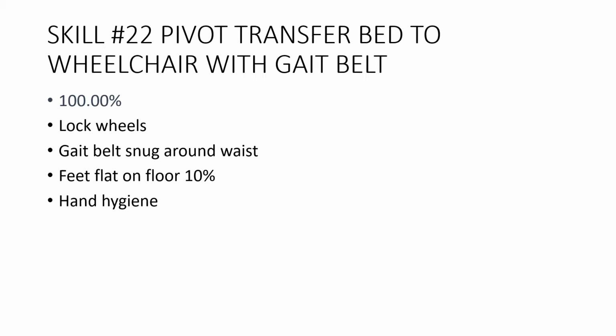Thank you. And the last skill you can get is pivot transfer to the wheelchair, from the bed to the wheelchair with a gait belt. And the same as the other gait belt ones. Make sure you lock the wheels, make sure the gait belt's snug around the waist, make sure their feet are flat on the floor, and make sure you do hand hygiene.